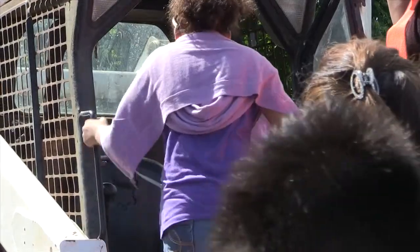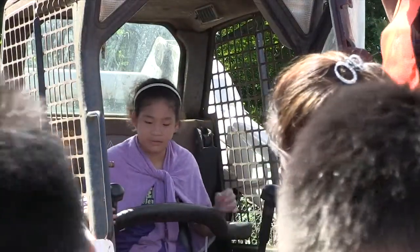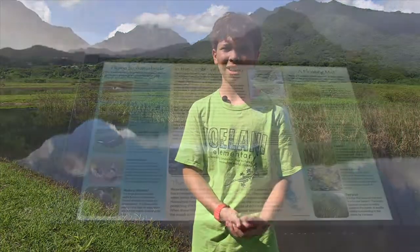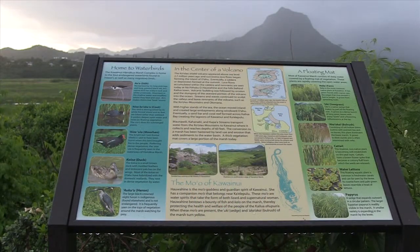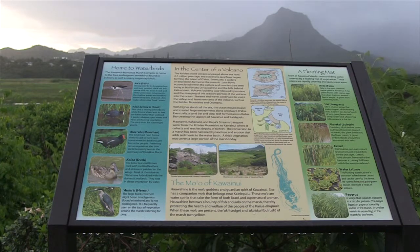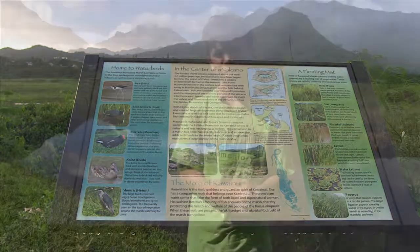So we've learned about how it's important to keep the plants and animals that are native to the islands of Hawaii safe and alive because when they were first here, they were living in a non-predatory environment, so they had no predators, so they grew to have no defenses. So it's important to protect them because they're kind of defenseless against invasive species.